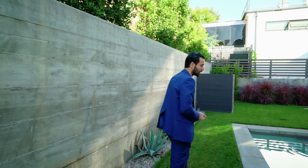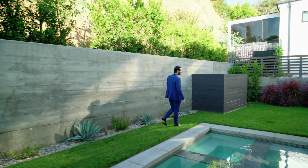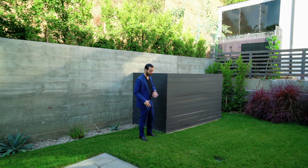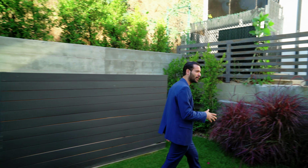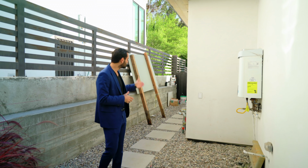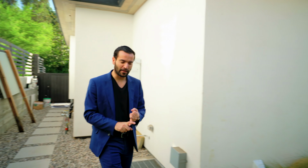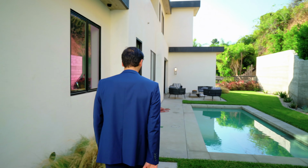Cool. So, nice sized pool. And I like these details. I really appreciate that they hide their pool equipment right behind us with this nice cladding. And you get a little bit of a side yard right here. A lot of these nice homes in Los Angeles have these side accesses so that your maintenance people, whether it's your landscapers or your pool guy, can come to maintain the utilities.